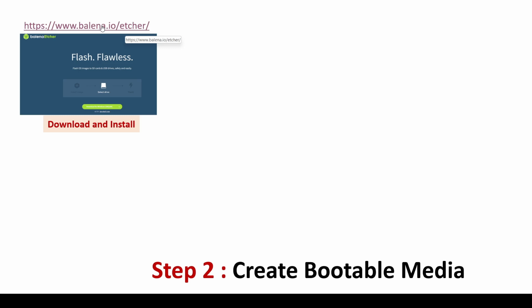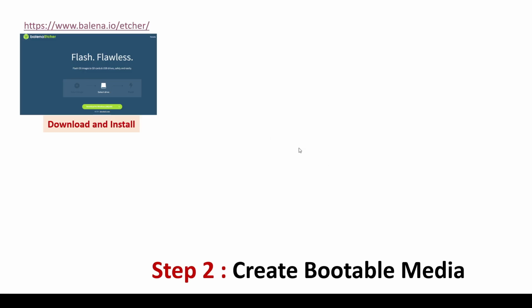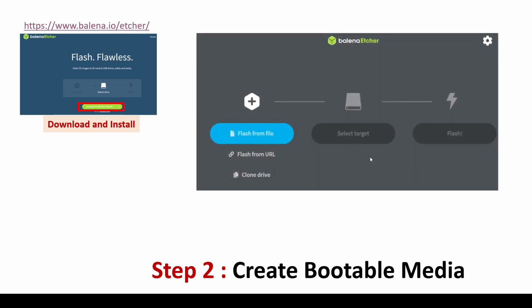and open source. All you need to do is to visit the Balena Etcher website and just click on this button here, download for Windows or any other operating system. Then this software will be downloaded on your computer, and you can just go ahead and install it. Once you have downloaded and installed Balena Etcher, and when you launch it on your computer, you will see a screen like this.